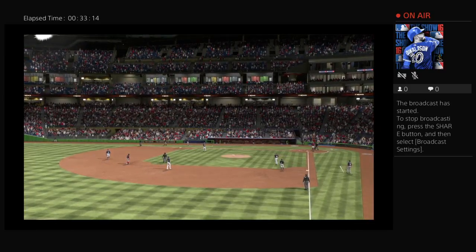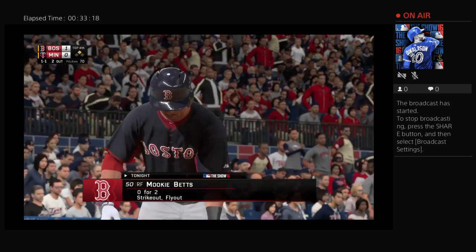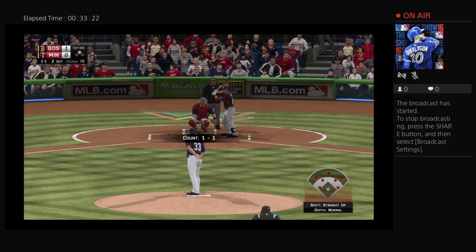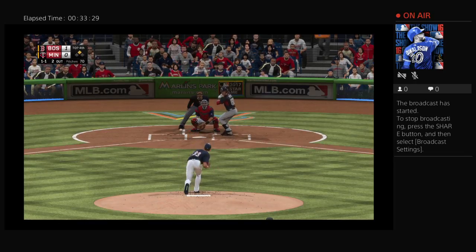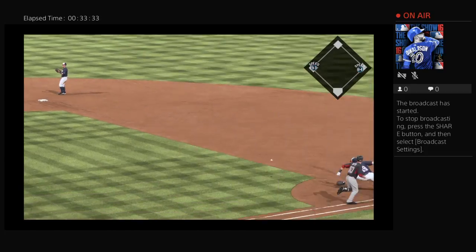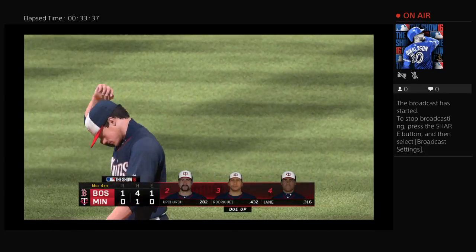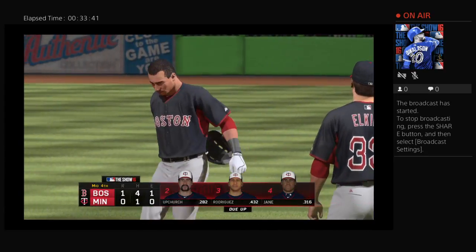Now batting, number 50. Betts will stand in now. He's struck out and flied out. 0 for 2 thus far. To short. Backhanded. And a close play at the bag, but a good stretch by the first baseman got the out, and the inning is over. Red Sox leave 1, but they're up 1-0.